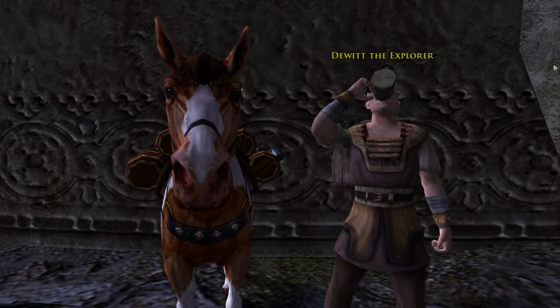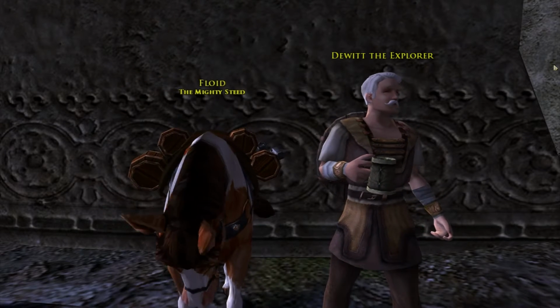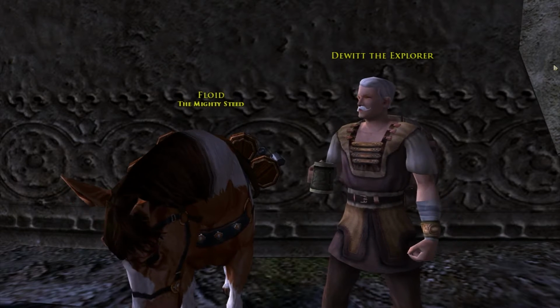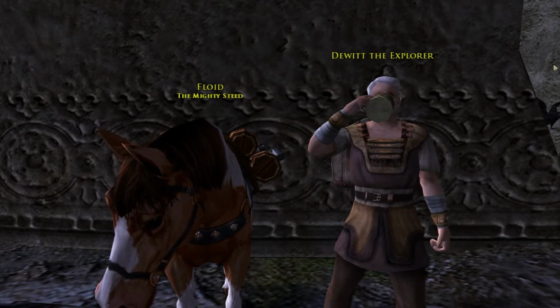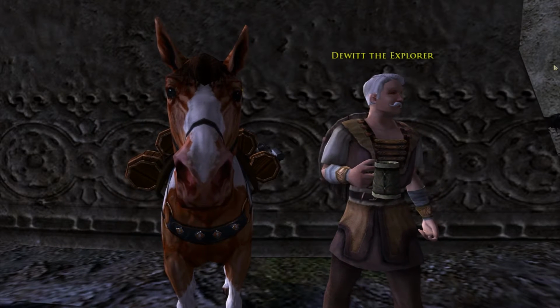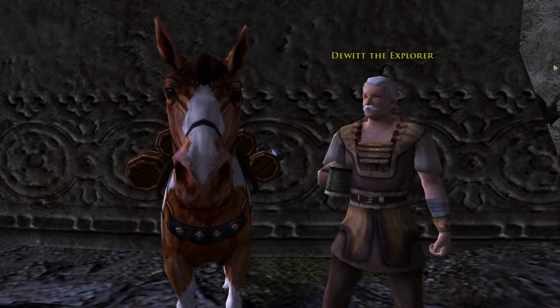So today we're going to be covering the adventures of Floid and Dewitt. These are two guys who are explorers. Floid on the left there is the mighty steed, and Dewitt is the explorer. He likes his alcohol, and he's basically just travelling around Middle-earth, trying to take in the scenery, get some good views and stuff like that.